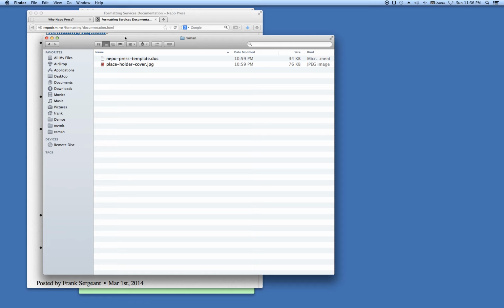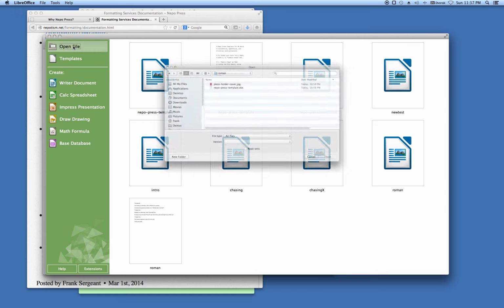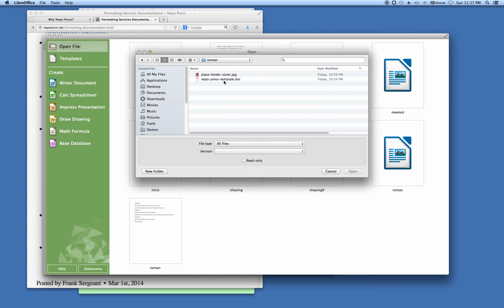Here's the file browser. I'm running this on a Mac, so this is Finder. I've downloaded the template, and I've downloaded the cover image. So we'll start this by running LibreOffice. Open LibreOffice, and we're starting with the template, so we're going to open the template here, open file. Nepo Press template.doc is the one we want.